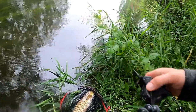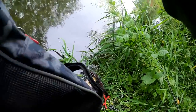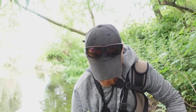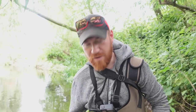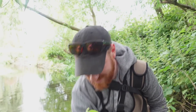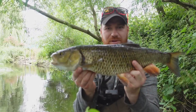52 centimetre. I don't measure chub, so I don't know whether that's a big chub in terms of length, but it's 52 centimetres. Just got another really, really good chub. I didn't bother getting a weight on him, but I got a measurement of him, and he's 52 centimetres. I never normally measure my chub, so those of you guys that do, you can tell me whether that's a big or small chub. But he's an absolute unit.